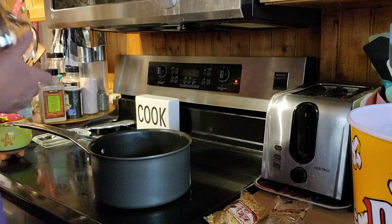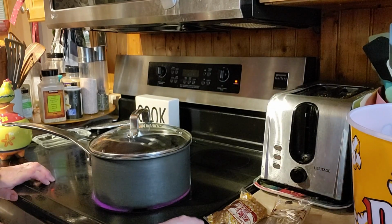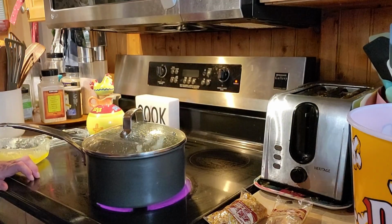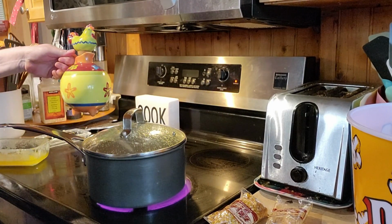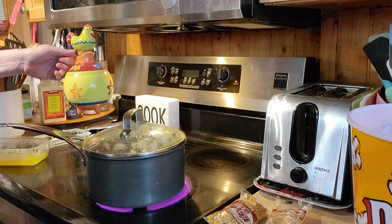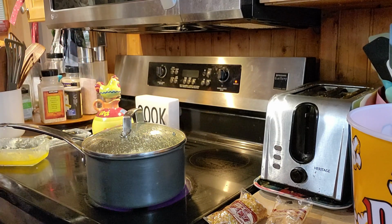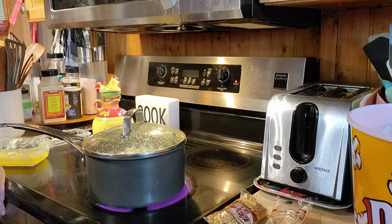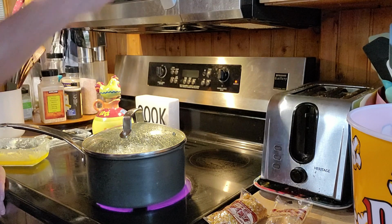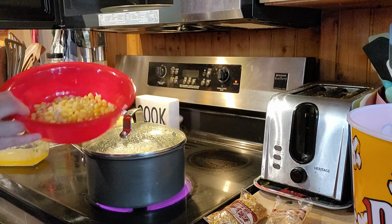But if this doesn't pop, I'm going to write the company and tell them I got a bad case or something. We'll see how it pops in this pan. You like my oil? I got that at the thrift store. You guys were with me. I've knocked it over 3 or 4 times. It's very small popcorn, so it's very quiet popping. Oh, I got the girls' treat. And Jethro. I gotta get Jethro some peas.